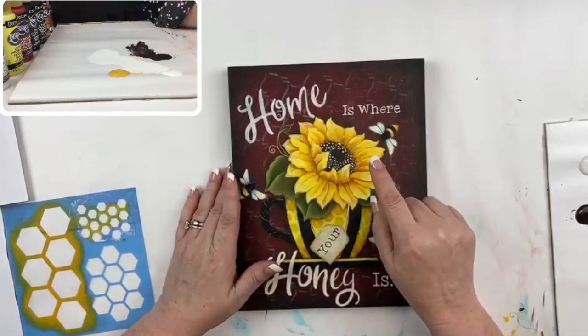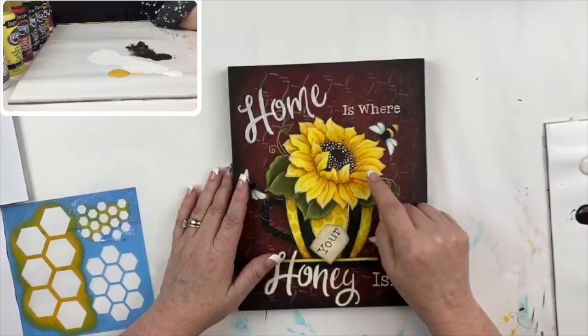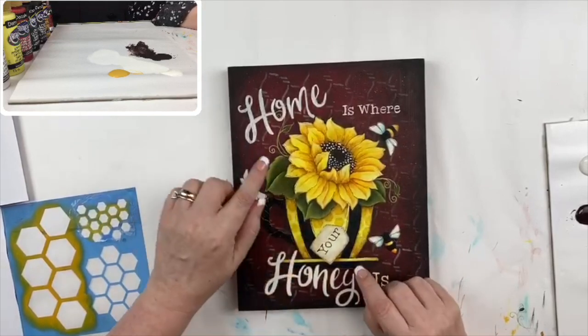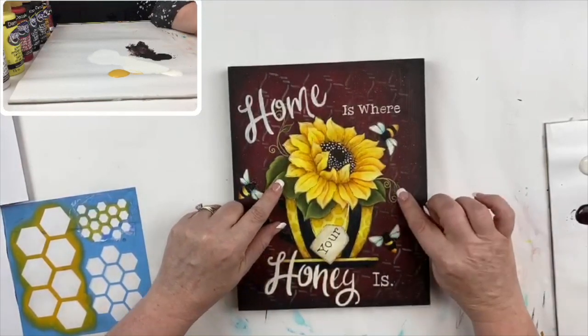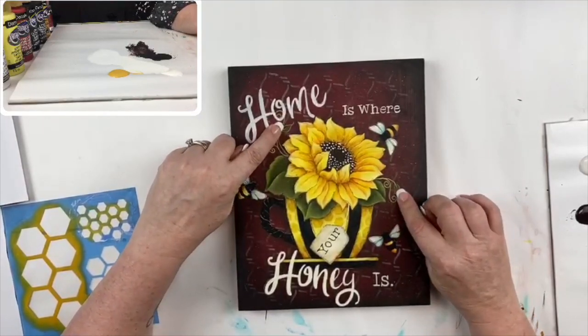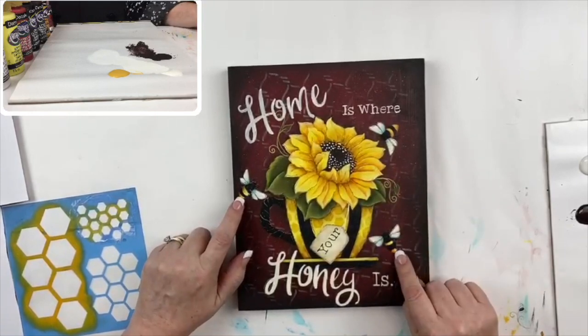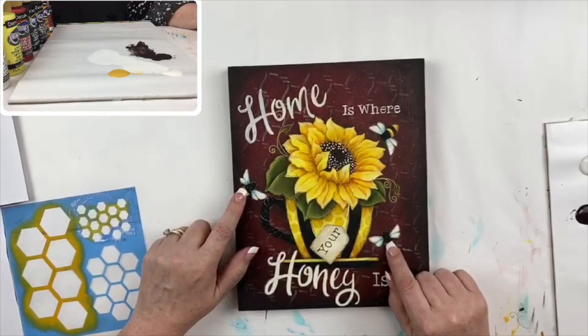So it is sunny day, warm white, and then sunny day for the petals on the flowers and for the teacup, all of these areas on the teacup. And then the leaves are base coated with antique green. And that includes these little small leaves up here. And the bumblebees, they get the same treatment as the flowers. Again, they are done with the sunny day and the warm white.